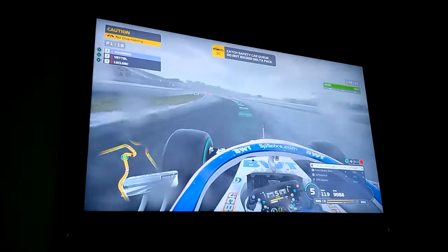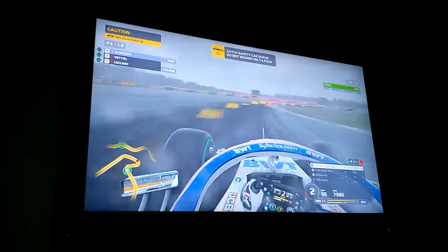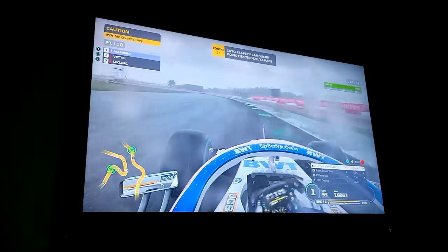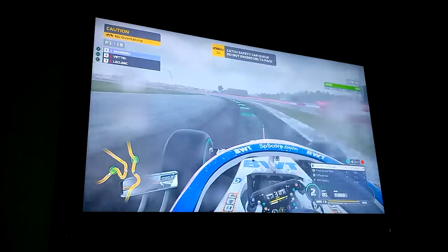We're still keeping the intermediate tires. I just can't believe we're still running on them instead of going for the full wets. A little bit of a moment there. Still keeping the intermediates on, not even going to the full wets yet. The intermediates are starting to slip away a little bit. I'm still going to need to be careful out there.